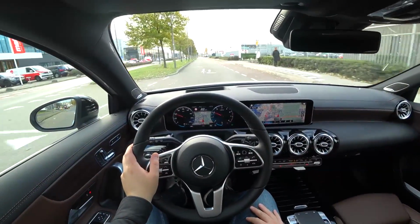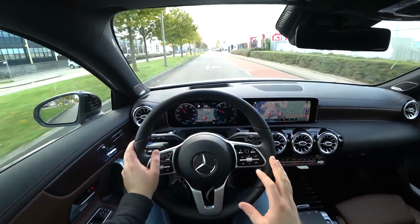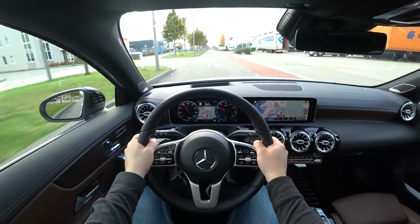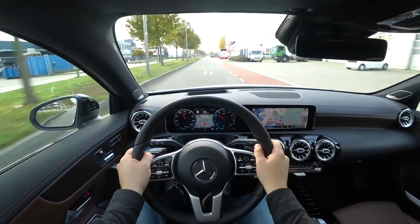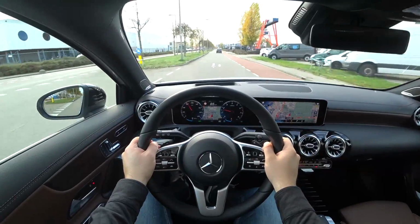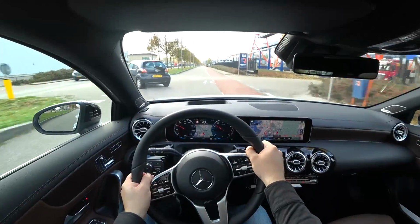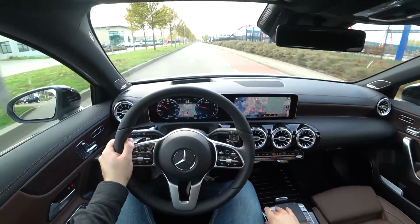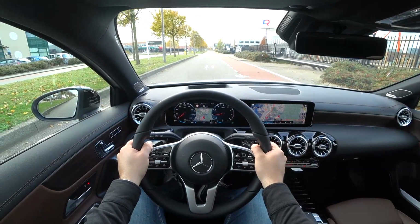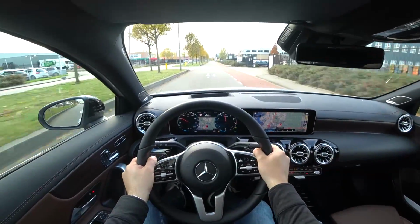Now the test drive of the A250. This is for now the most powerful version. There will be an A35 AMG, but for now this A250 is a front wheel drive car. You can also buy it with the 4MATIC all-wheel drive system. It has 224 horsepower, 350 Nm of torque. 0 to 62 in 6.2 seconds. The top speed is 250 kilometers per hour. That's 155 miles per hour.